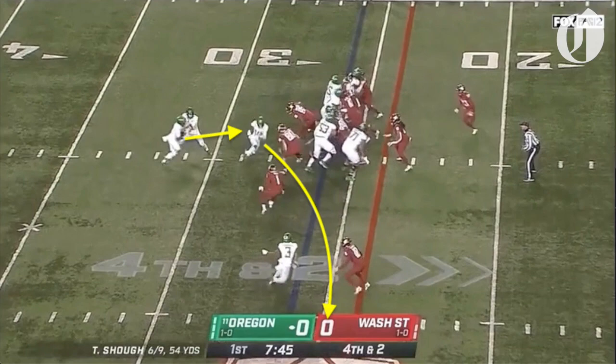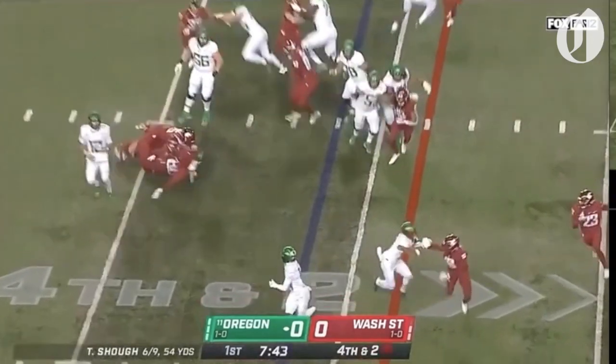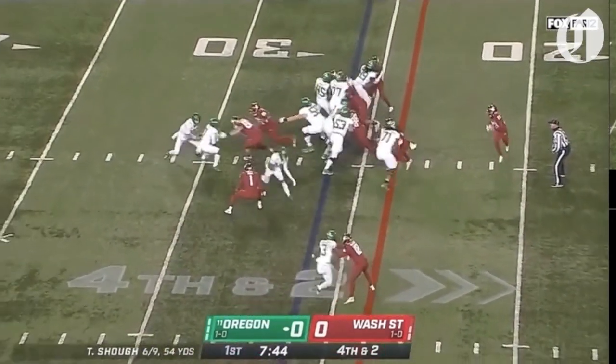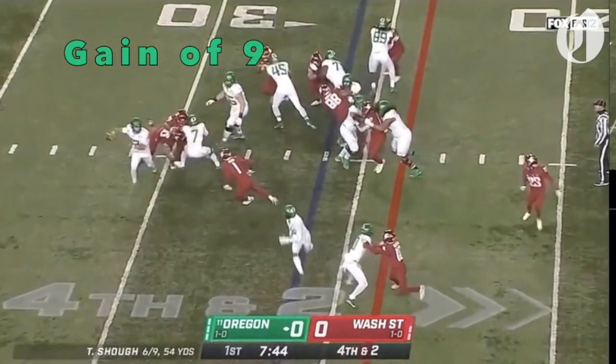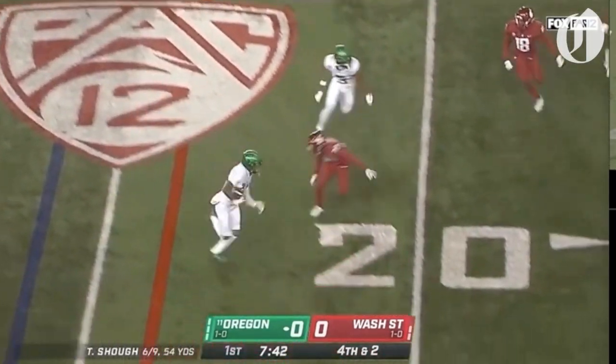There's 2 D linemen in the backfield about to take out Thibodeau and Shough, but no. Hudson is able to avoid the blitzing safety to get to where he needs to be, and Thibodeau ends up taking out both D linemen. Now, to be honest, they both tackled him, but regardless, he took them out. Let's rewind it back. Both D linemen break through. Thibodeau takes them out. That allows Shough to get to the edge and make the pass out to Hudson for the first down.